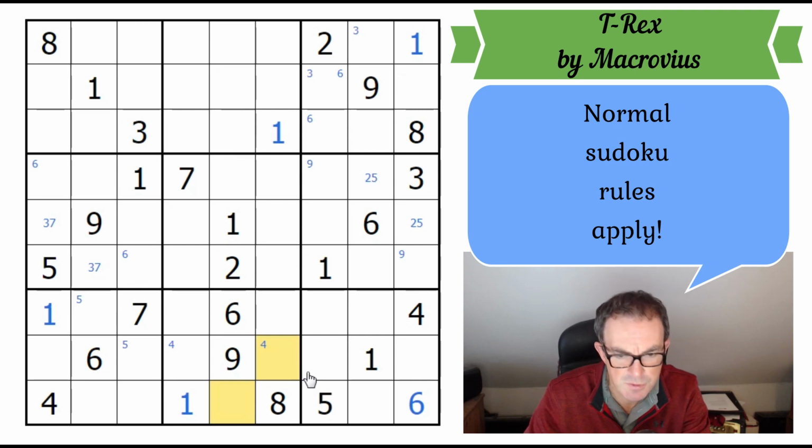7 is locked into 2 positions in box 8 as well. Oh dear, we seem to be grinding to a bit of a halt. Look, 8s. 8s and 5s are locked into the same positions. So again, we'll tidy up the pencil marks. We'll have a look at the open cells. We need 2, 3 and 9.